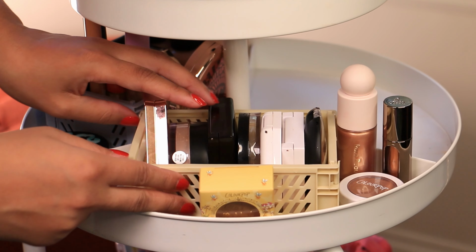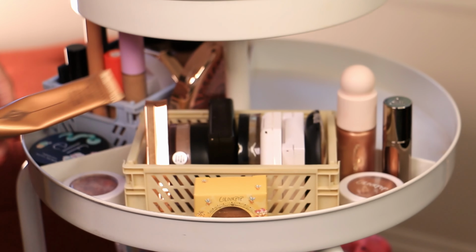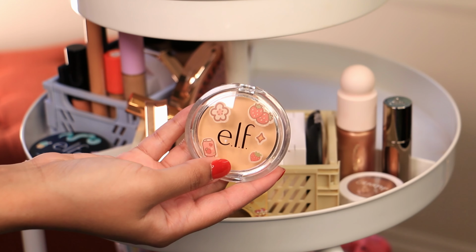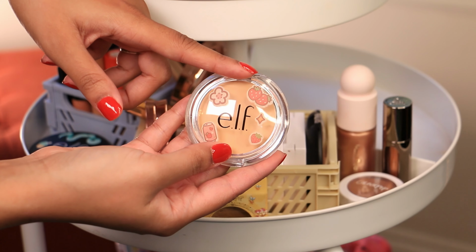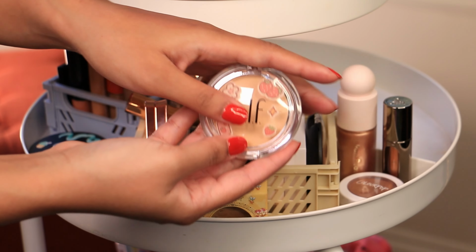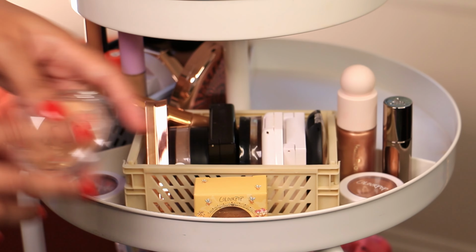Nice. And then my Charlotte Tilbury Goldgasm wand, I'll just kind of stick in here. Perfect. I also have this setting powder from e.l.f., but it's so cute with all of these little stickers on it that I want to be able to see it more. So I think I'm going to include it in my blush section in the front so that it's right there looking at me all the time.